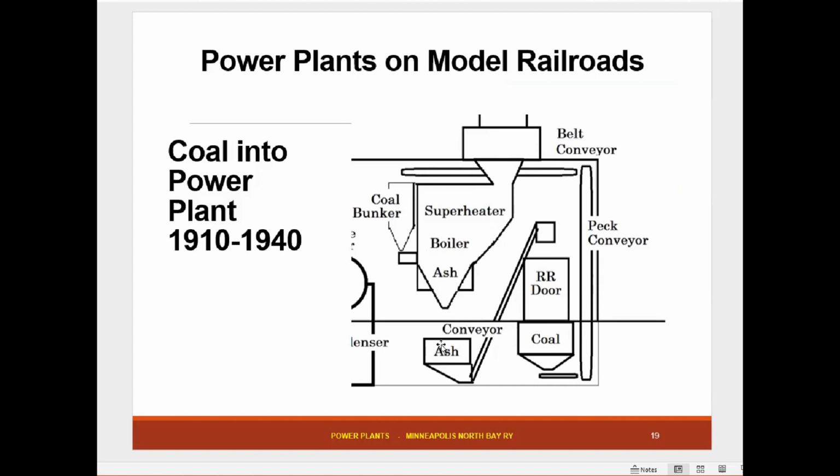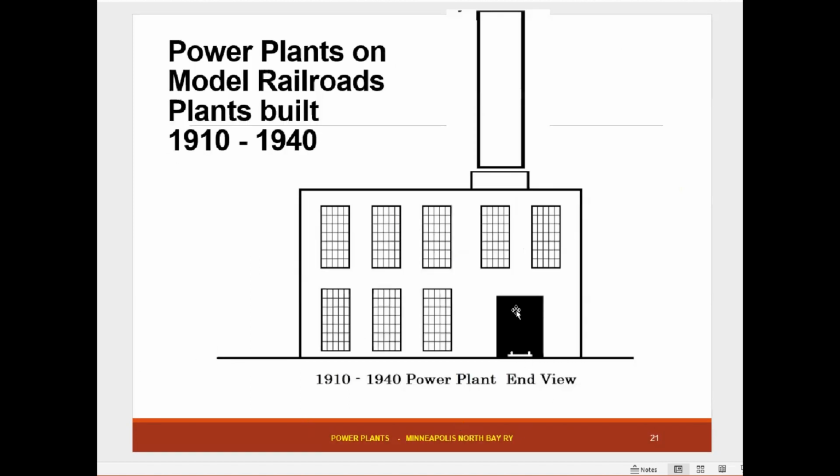Now ash would fall out here. It's usually approximately 10% ash. So if you burn 100 tons of coal, you're going to get 10 tons of ash. And then they would have some kind of a screw conveyor or something. And then they would load coal here, and then unload coal here. And then they would load gondolas with ash. And so you'd see in the boiler building, there would be a door in the end.